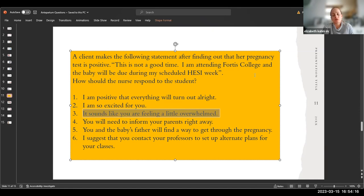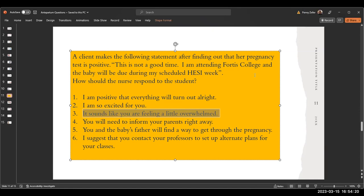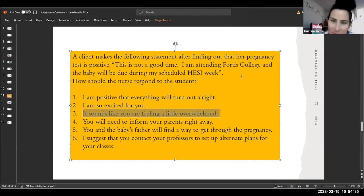Because you're validating her concerns, kind of open-ended. Yes, exactly. Although some of the other ones might be good, like you and the baby's father will find a way, or I suggest you contact your professors. Those might be valid, but not the best. I have heard this before, like this is a struggle that I think a lot of girls deal with in school right now, actually.